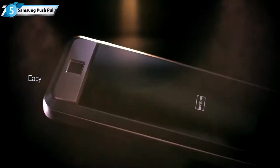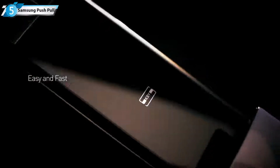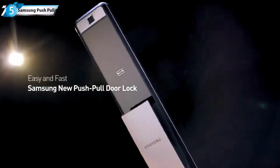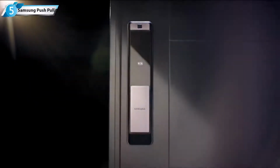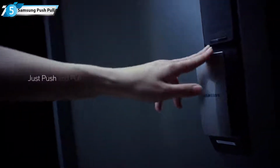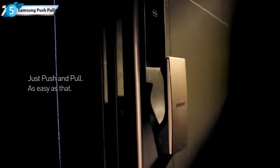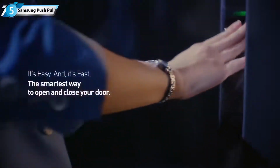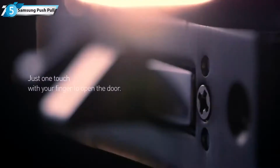Easy, and fast. Samsung new push-pull door lock. Just push and pull. As easy as that. It's easy, and it's fast. The smartest way to open and close your door. Just one touch with your finger to open the door. It's easy, and it's fast. As fast as that.